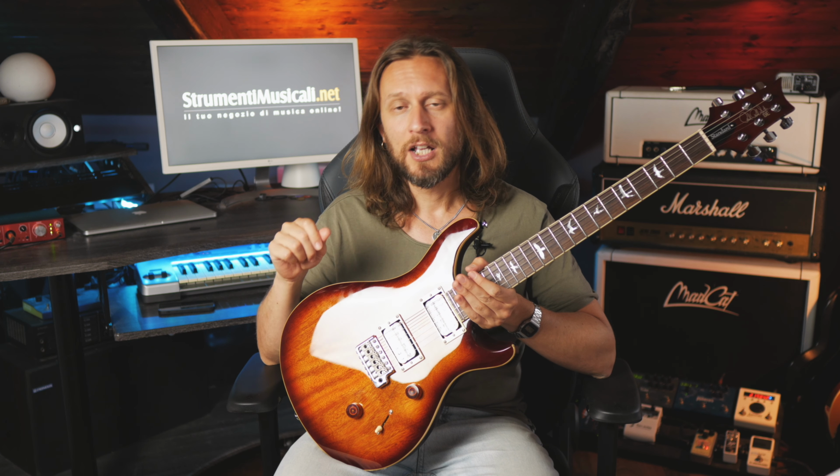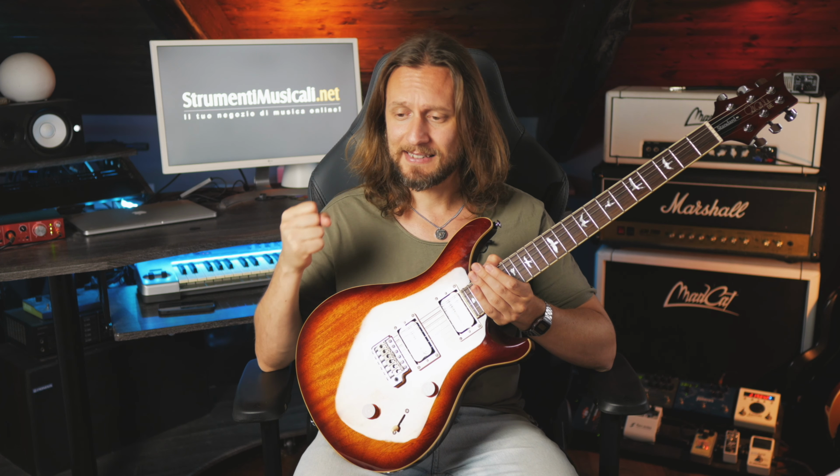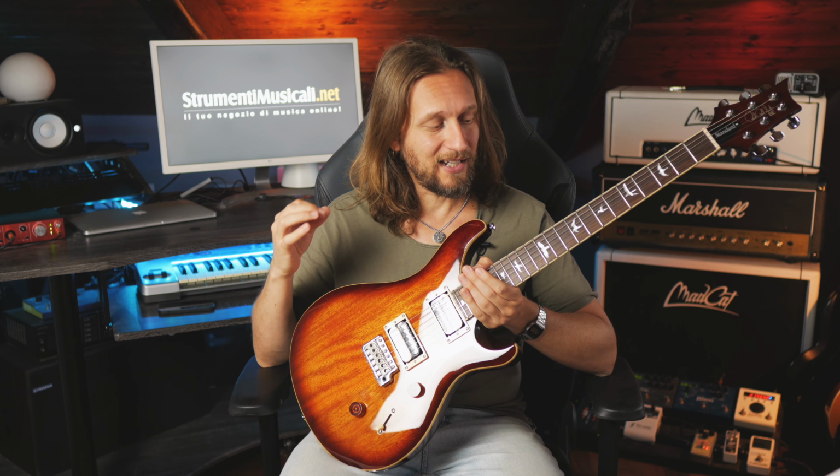We have also a tremolo here, and many people would say that a PRS is something in between a Fender and a Gibson, but I personally don't agree that much. For me, PRS has its own feeling and sound, and versatility and really nice build construction are its selling point.